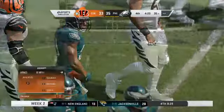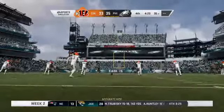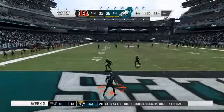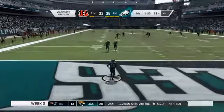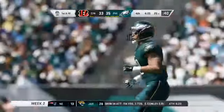Well, as most teams do in their 2-point attempt, they pass the ball. Instead, it gets intercepted. And remember, if you pick it off, you got a chance to take it all the way back, get 2 points yourself, right? Yeah, not the case there, but that's why you got to be really careful with those throws, especially to the outside.